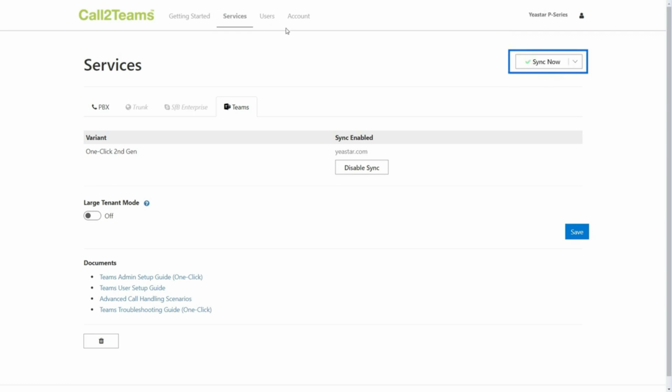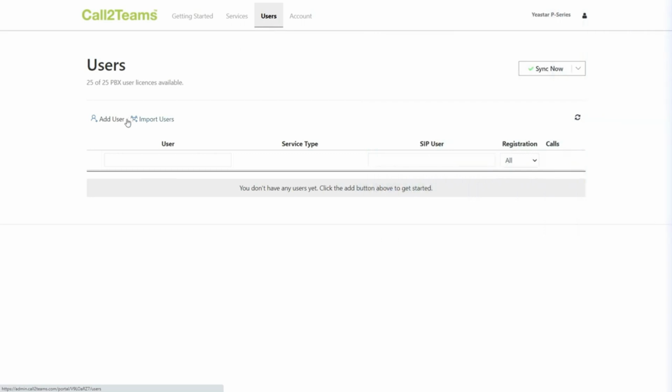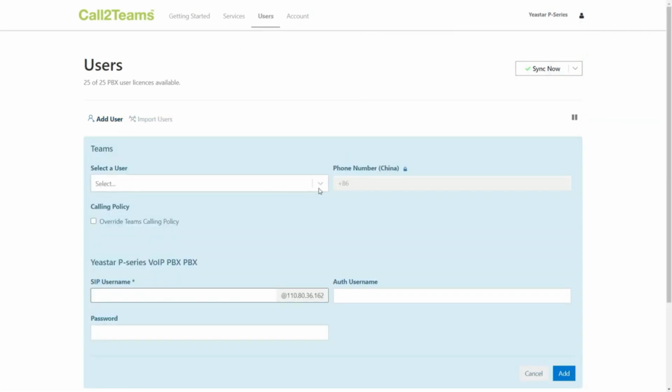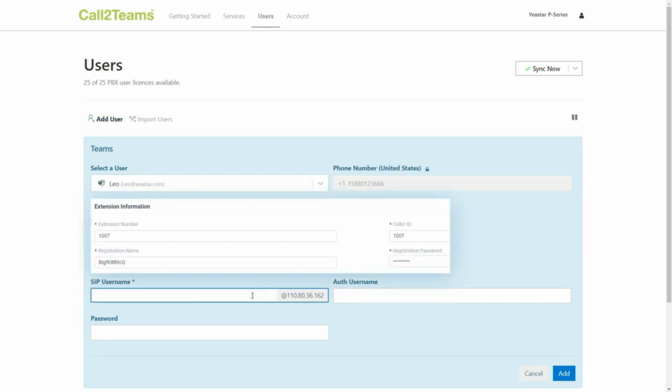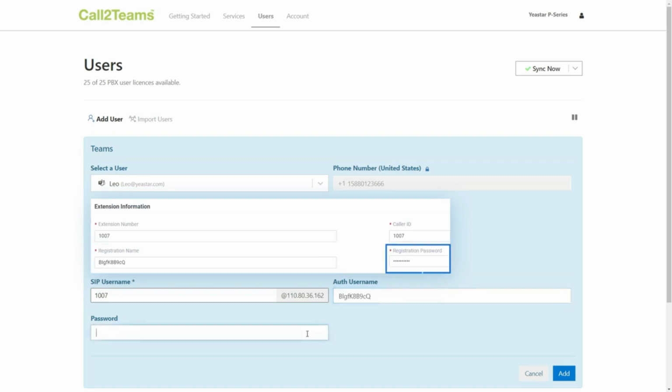Now we're supposed to associate each Teams user with a SIP extension to ensure that users can make and receive calls on Microsoft Teams using the PBX phone service. Choose Users, click Add User. In the drop-down list, select a user. Then put in the corresponding extension info. In SIP username, put in the extension number. In authorized username and password, put in the registration name and registration password we copied previously.